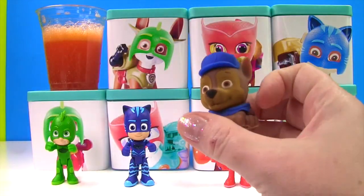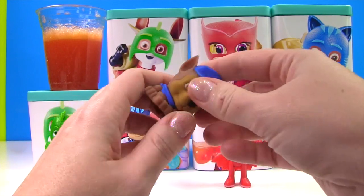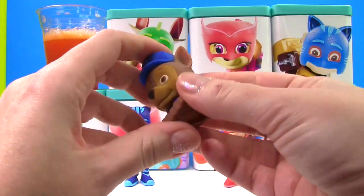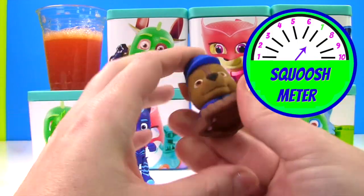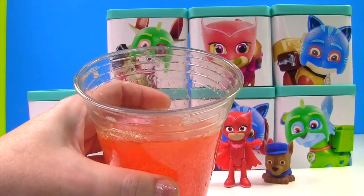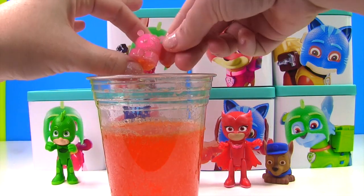It looks like we have a Chase Mash'em. Let's give him a good squish. And another squish. Whoa, he is so stretchy and squishy. He gets a 7 on the squish meter. Look, you guys, our toy is already at the top. That happened fast. Let's see what we got.